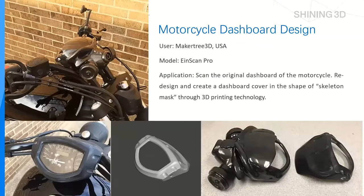Yeah, iScan users are always more creative than we can imagine. So Make a Tree 3D from USA used iScan Pro to design a really cool dashboard. They scanned the original dashboard of the motorcycle, then redesigned and created a dashboard cover in the shape of a skeleton mask through 3D printing technology. Does it look cool?